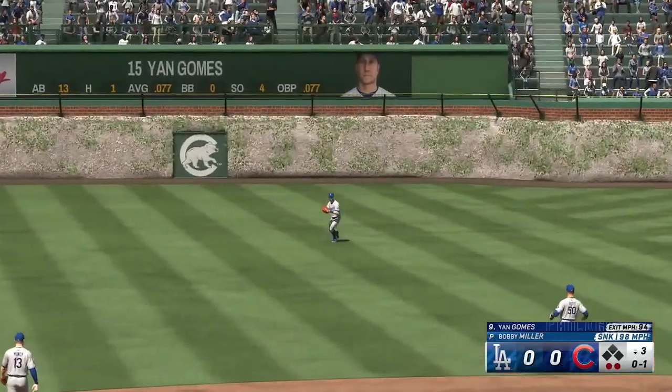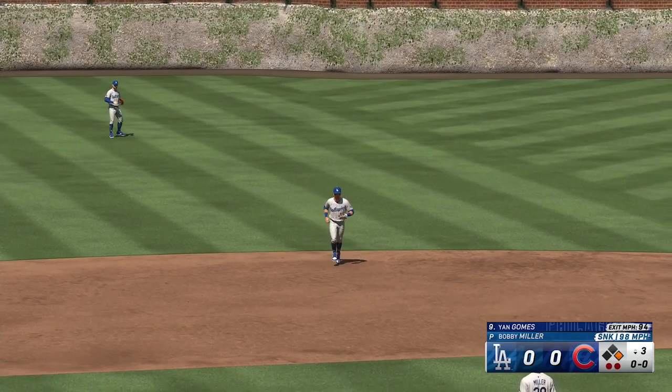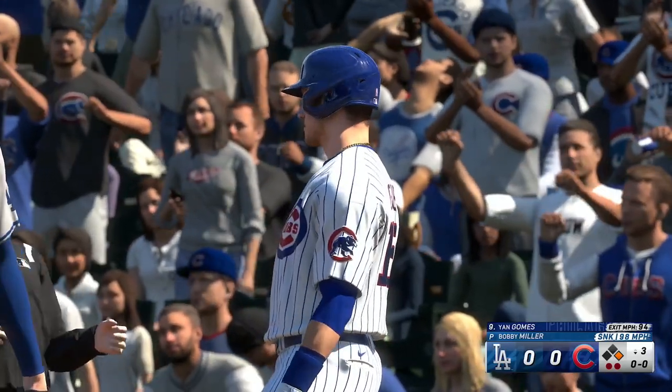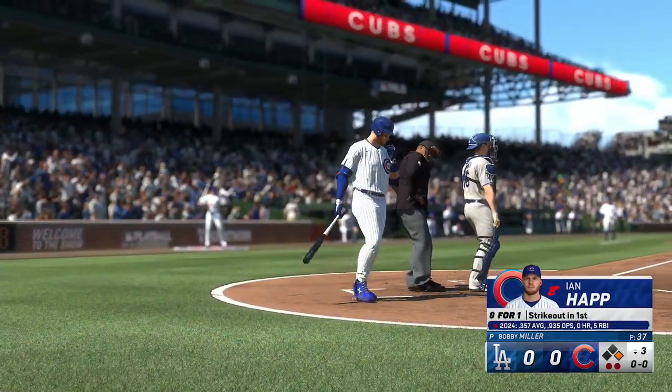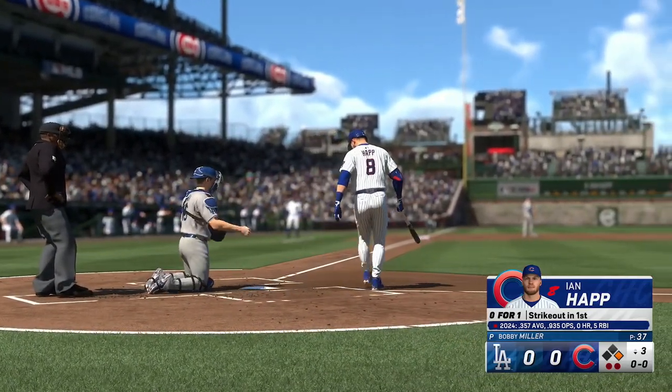Hit left field, base hit. Joey gets on base and keeps it going. The left fielder, number 8, Ian. Back to the leadoff spot in the Cubs lineup. Ian Happ up to hit. Struck out looking at the bottom of the first.